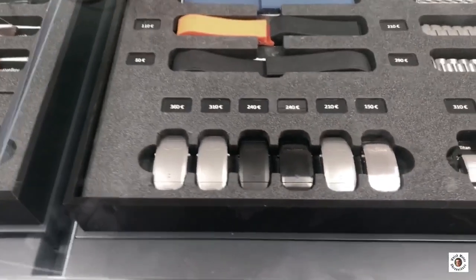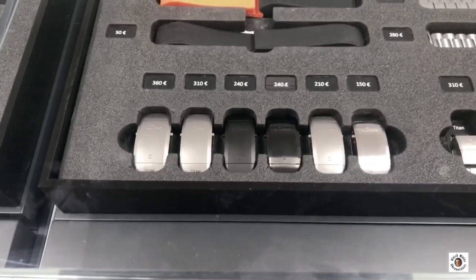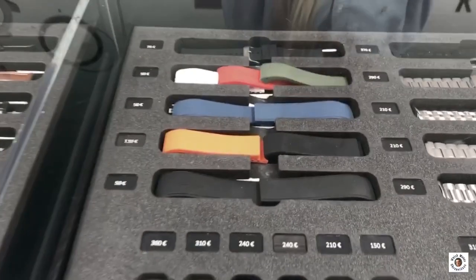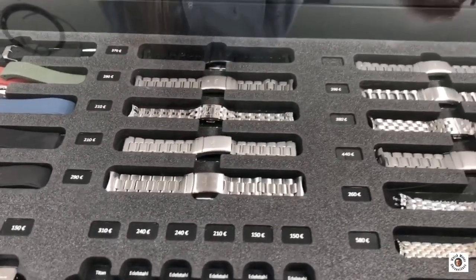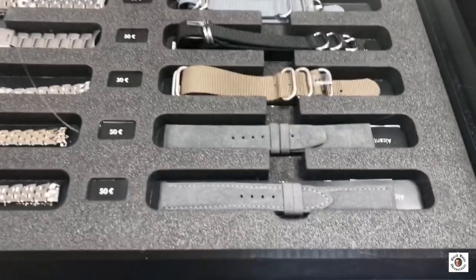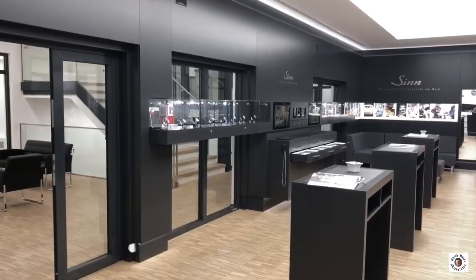As you can see, we have white, red, green, orange, blue, black, depending on the watch you choose. The big clasps are really expensive, and partially these are the old clasps and partially the new ones with the quick extension mechanism involved in the clasp. Here we have the solid steel bracelets in various types and shapes. And last but not least, NATO, Zulu and Suite straps.